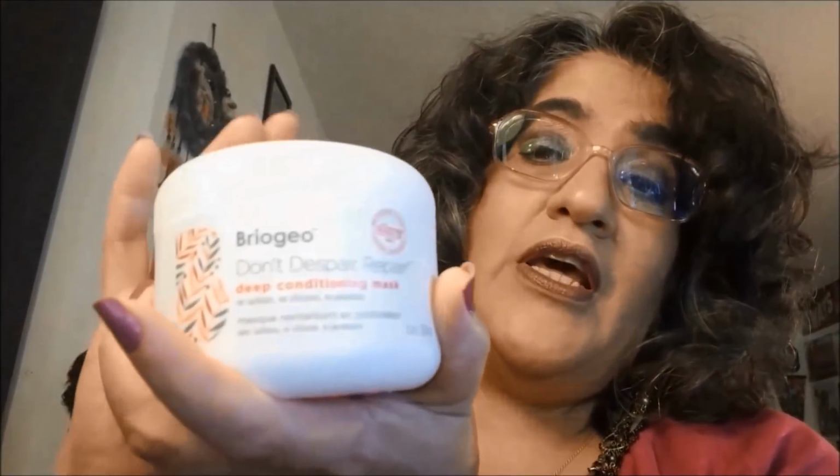I had tried this in my play box, and I really liked it, and that's the Briogeo Don't Despair Repair Deep Conditioning Mask. This stuff was amazing. It gave my hair body. It made my curls more defined. It was amazing, amazing, amazing. Have I said amazing enough? It really did a wonderful job on my hair.